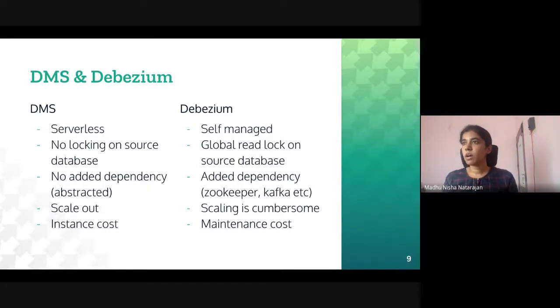Okay, so as a part of the migration process, we evaluated two popular migration services in the market. One is DMS, which is an AWS service, and the other is Dependencies. We'll see which one actually suits our purpose.